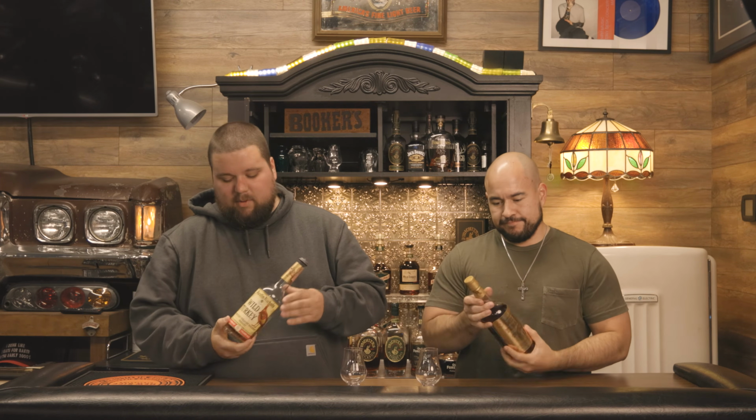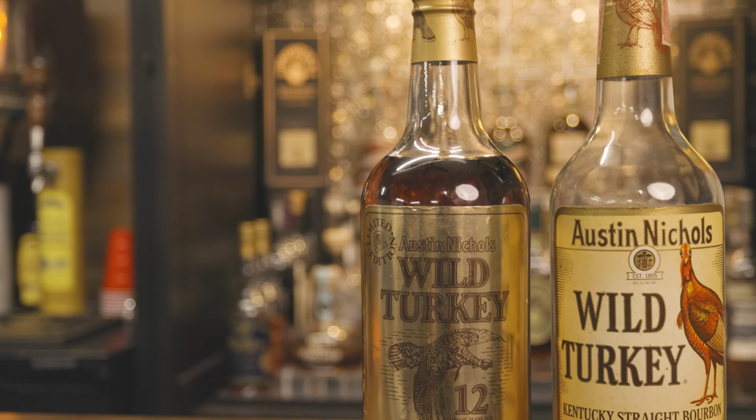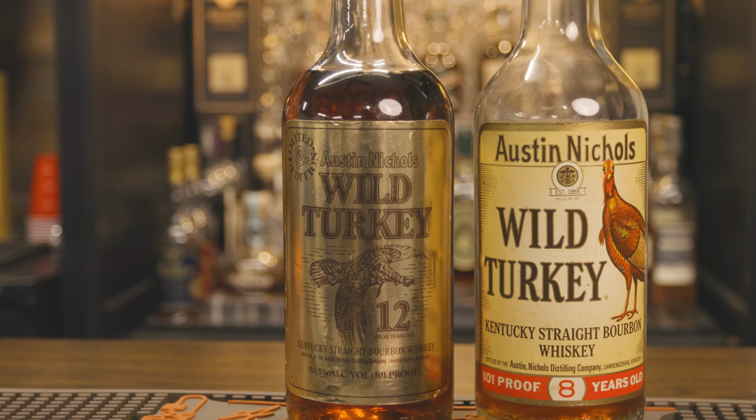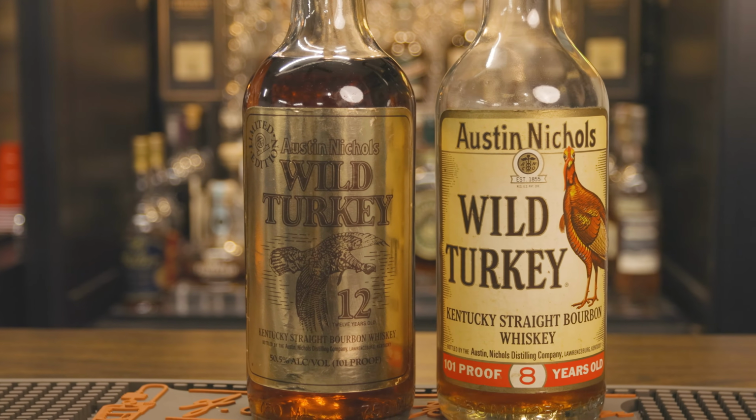Dusty Turkeys. We are big turkey guys, obviously. If you've watched any of our videos, you know this by now. Dusty Turkey, to us, is kind of the pinnacle of Wild Turkey. This one right here is a bottle I got a few months ago. It's a 1980 Wild Turkey 101, back when they had the 8-year age statement. It is absolutely delicious. This is my favorite bottle I currently have.